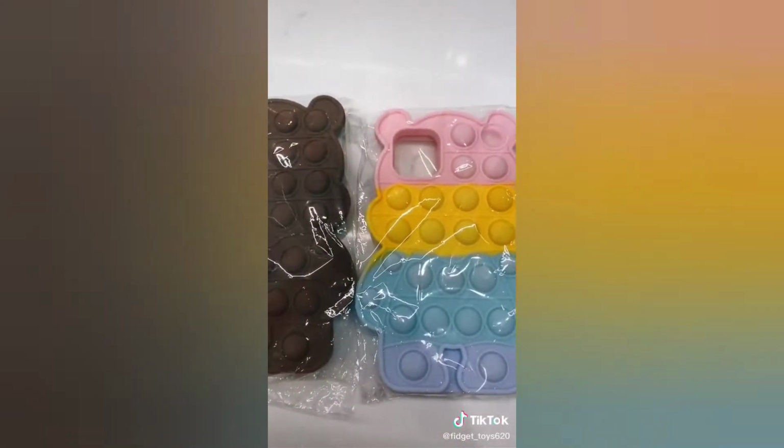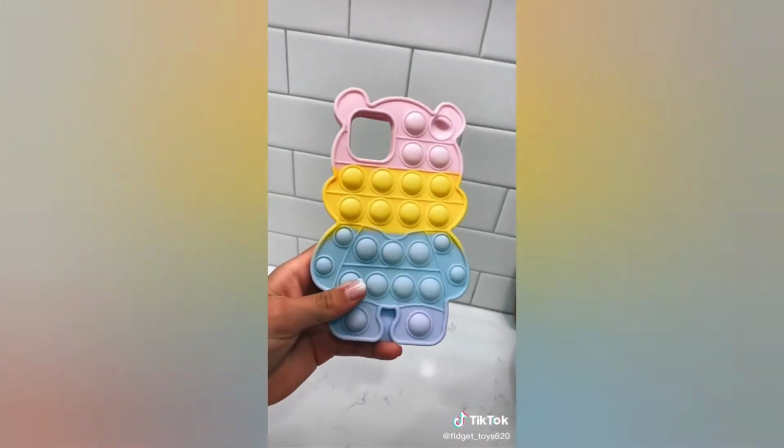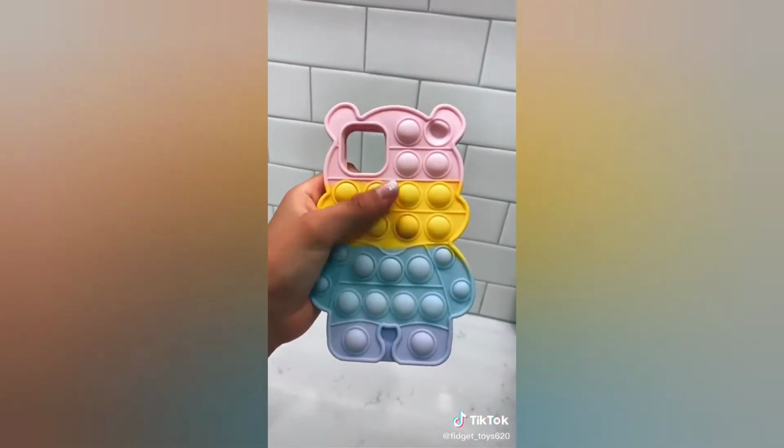Look at how long they get. Next are these bear phone cases. Here it is. It pops so cute. I love all the bear things.